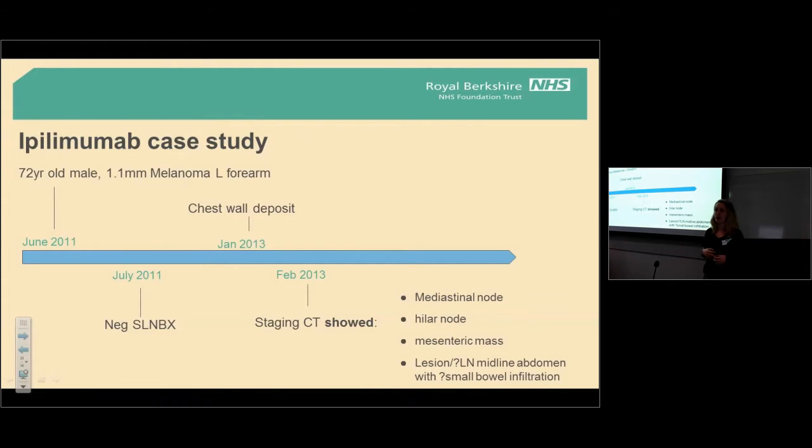And then in January 2013, he developed a chest wall deposit, which he had removed surgically. And because he developed this metastasis, he had a staging CT scan. The staging CT scan showed that he had a mediastinal node, a hilar node, mesenteric mass, and a lesion or lymph node in the midline of his abdomen with possible small bowel infiltration. This part of the CT was a little bit ambiguous, but we thought there was something to do with his melanoma going on there too.